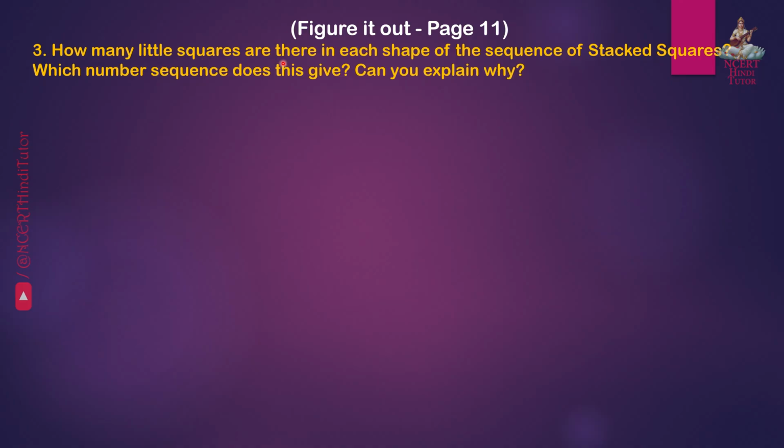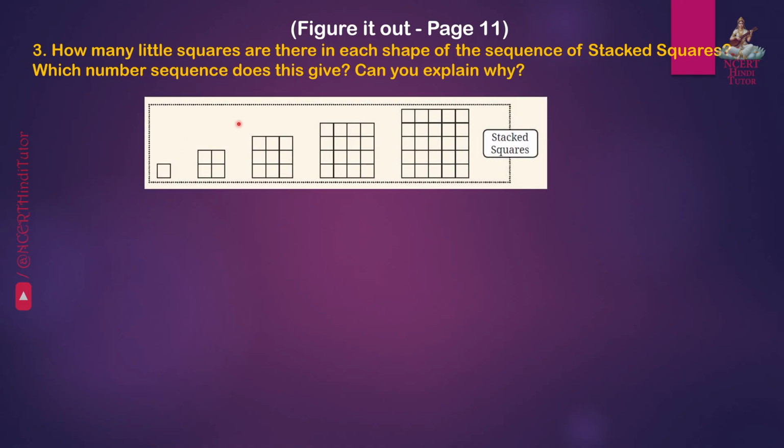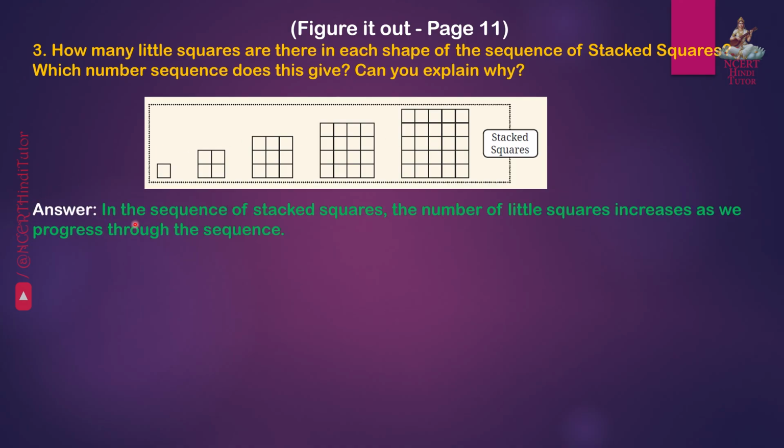How many little squares are there in each shape of the sequence of stacked squares? Which number sequence does this give? Can you explain why? So these are stacked squares. In the sequence of stacked squares, the number of little squares increases as we progress through the sequence.